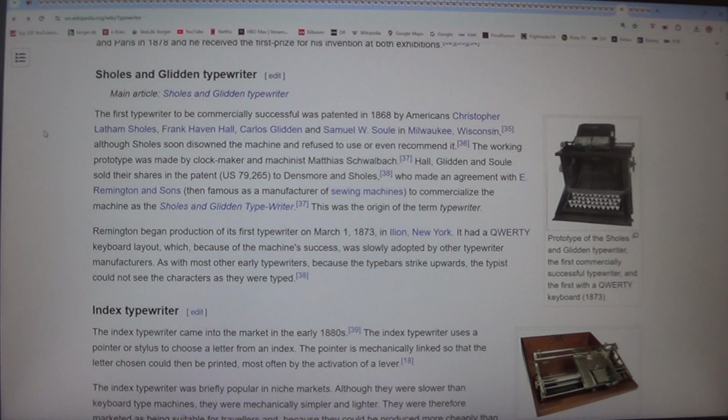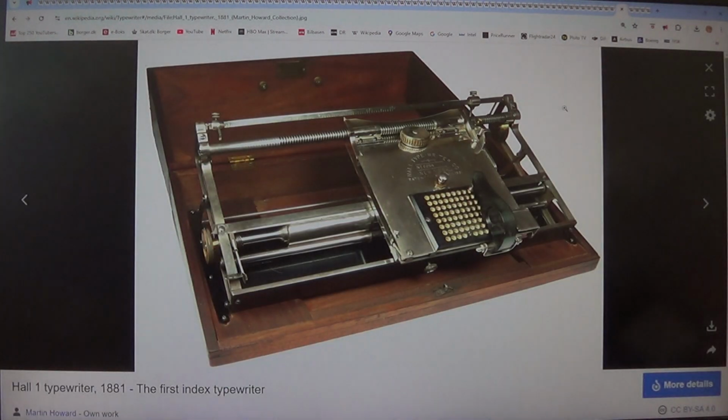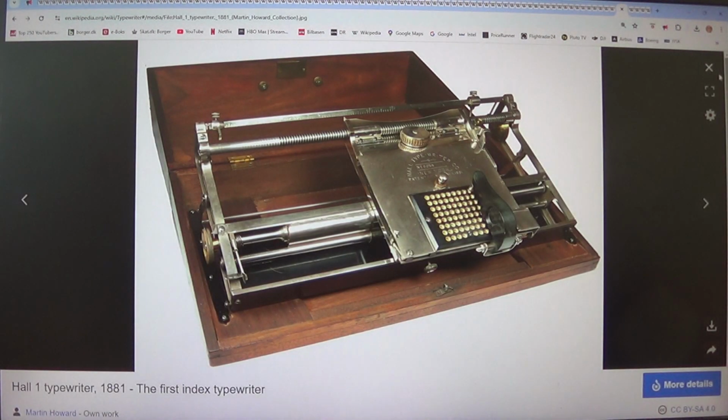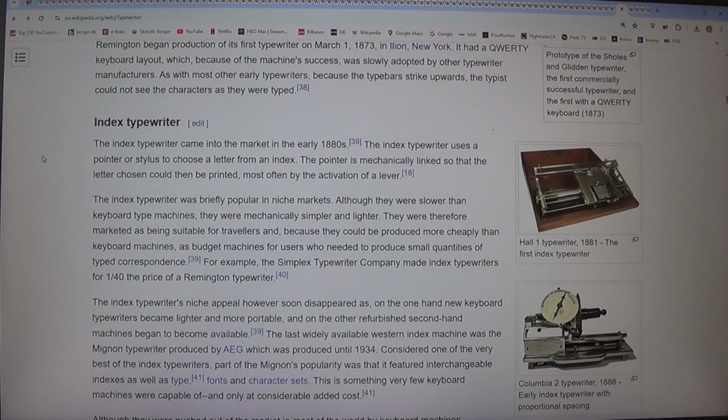Remington began production of its first typewriter on the 1st of March, 1873, in Ilion, New York. It had a QWERTY keyboard layout, which, because of the machine's success, was slowly adopted by other typewriter manufacturers. As with most other early typewriters, because the type bars strike upwards, the typist could not see the characters as they were typed.